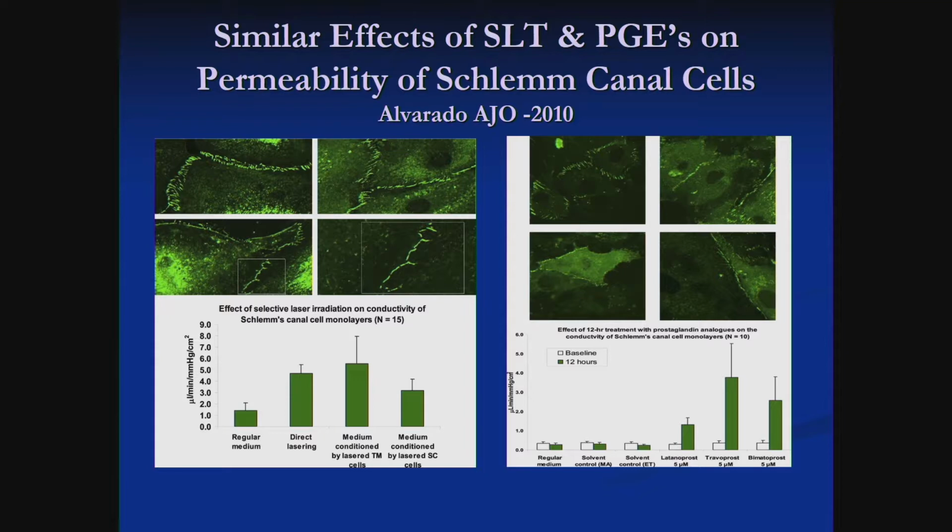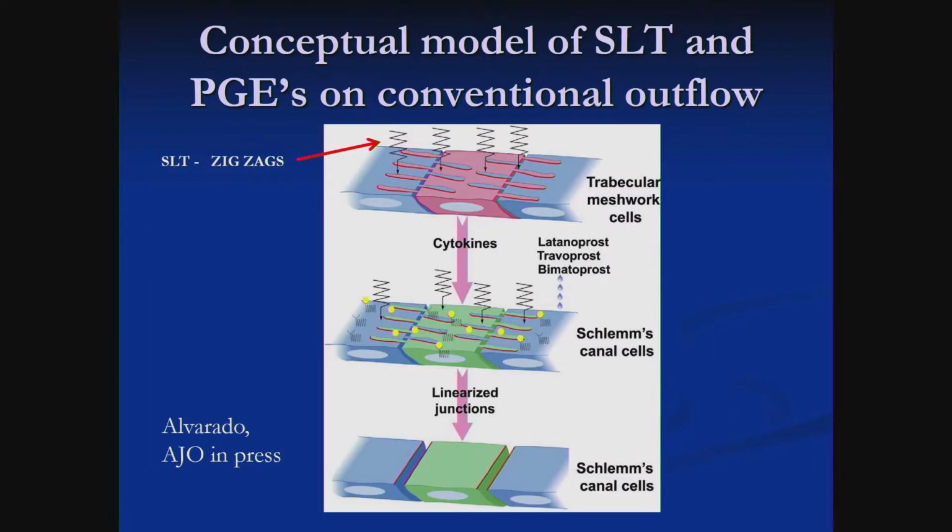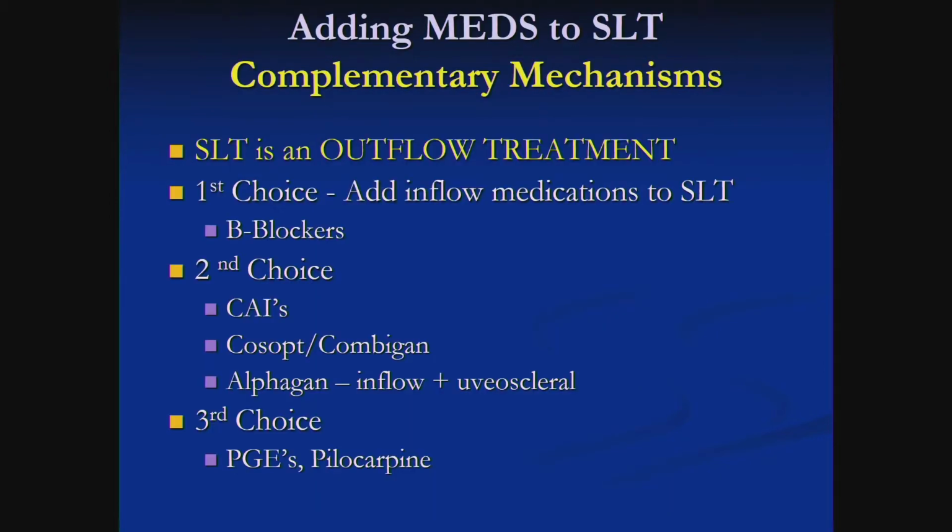And when using, for instance, dorzolamide or timolol, there was no change in the electrical conductivity. So he suggests that SLT and the prostaglandins are utilizing a similar mechanism, causing a secretion of cytokines, causing a change in the linearization of these tight junctions and improving the outflow facility. So again, suggesting that the two are working in a very similar manner. I'd like to reinforce that, thinking of SLT as an outflow medication, we want to lower the pressure and think of complementary mechanisms of action.